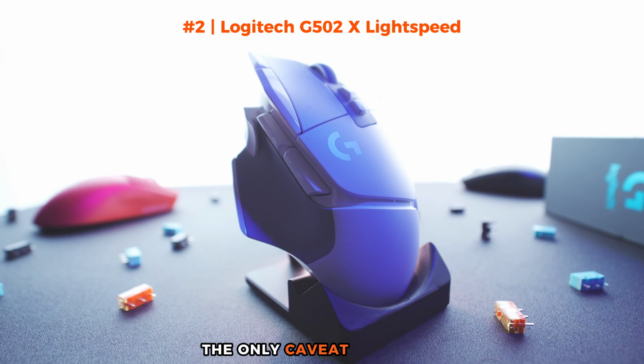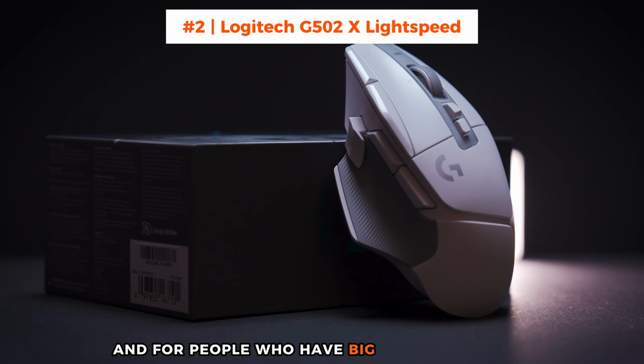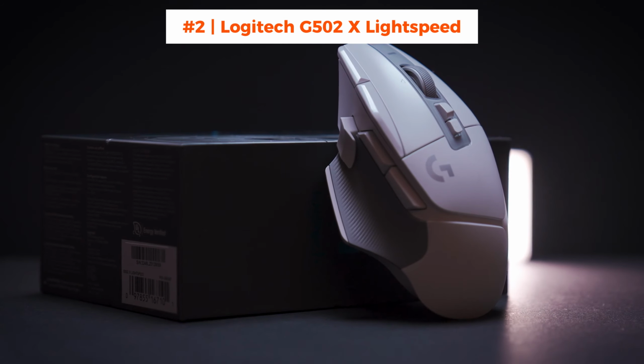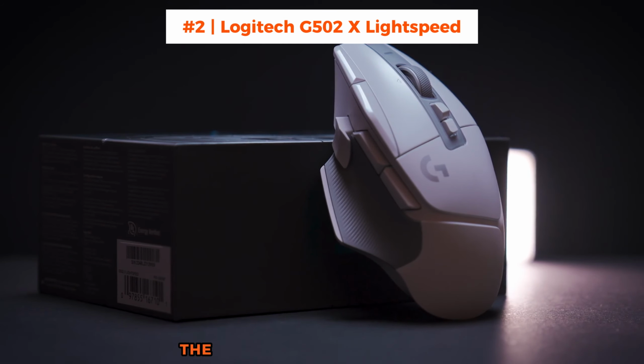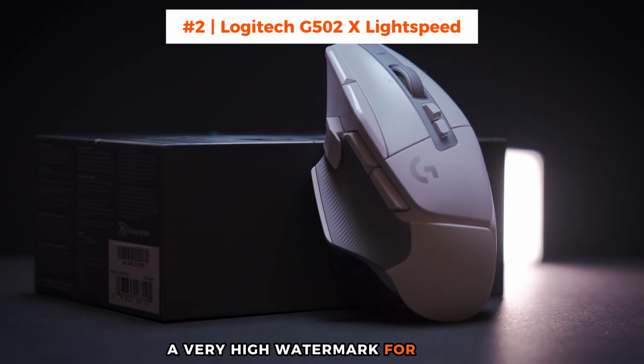The only caveat is its high price, which is double that of the wired version. And for people who have big hands and a palm grip, it may not suit them perfectly. But that aside, we still feel the Logitech G502X Lightspeed sets a very high watermark for gaming mice.